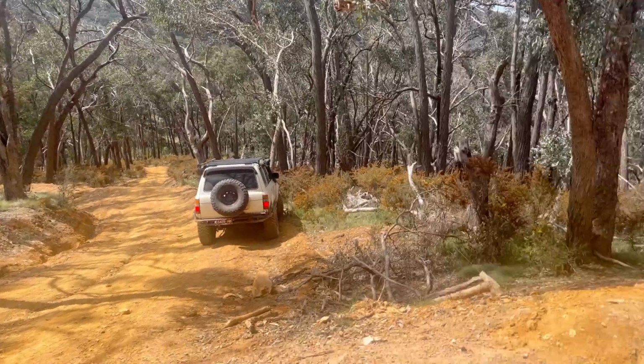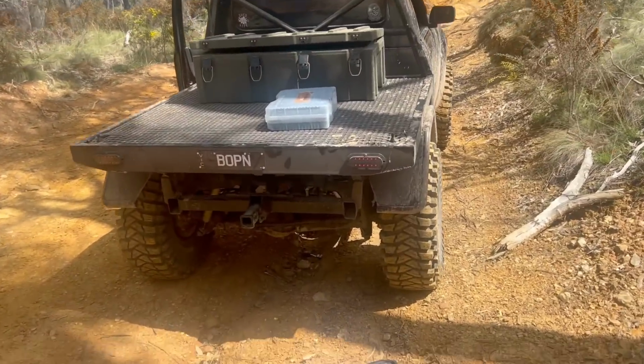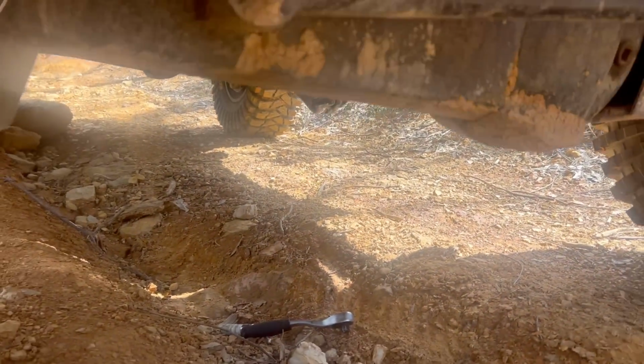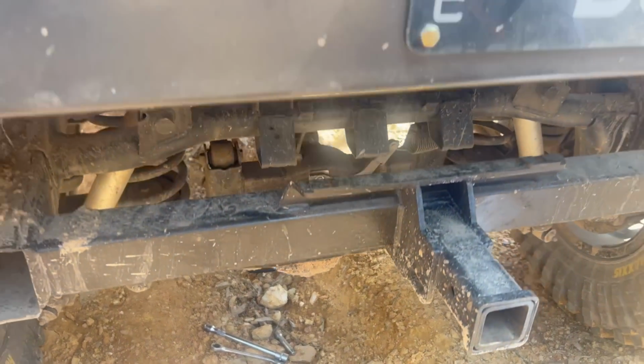The other two boys made it up that track pretty easy. Now we're back down at mine. I've got the tools out and just gonna pull both halves of this tail shaft out so it's not clanking around, and I'm gonna try sort of spare out so I can chuck it in and drive home without being in front wheel drive.